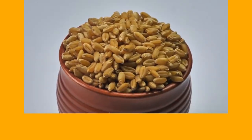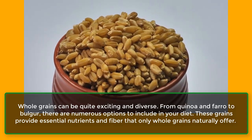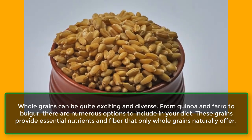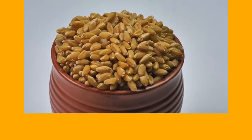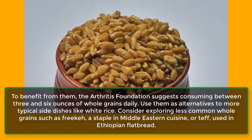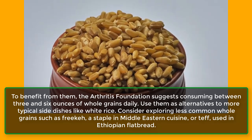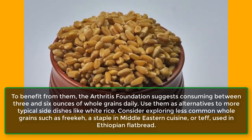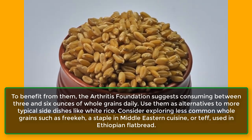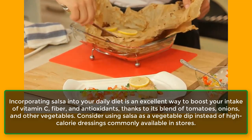8. Whole grains. Whole grains can be quite exciting and diverse. From quinoa and farro to bulgur, there are numerous options to include in your diet. These grains provide essential nutrients and fiber that only whole grains naturally offer. To benefit from them, the Arthritis Foundation suggests consuming between 3 and 6 ounces of whole grains daily. Use them as alternatives to more typical side dishes like white rice. Consider exploring less common whole grains such as frika, a staple in Middle Eastern cuisine, or teff, used in Ethiopian flatbread.